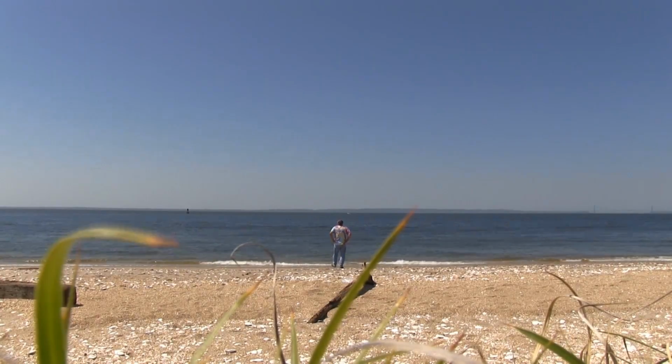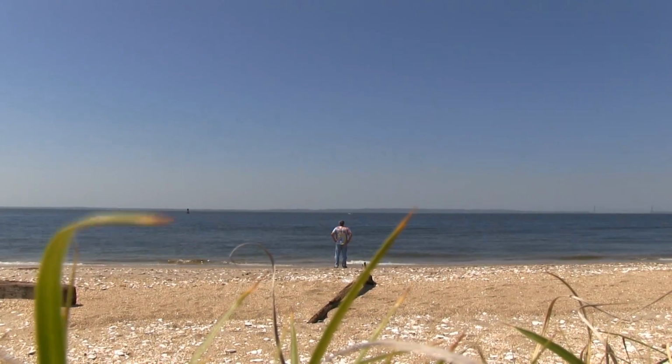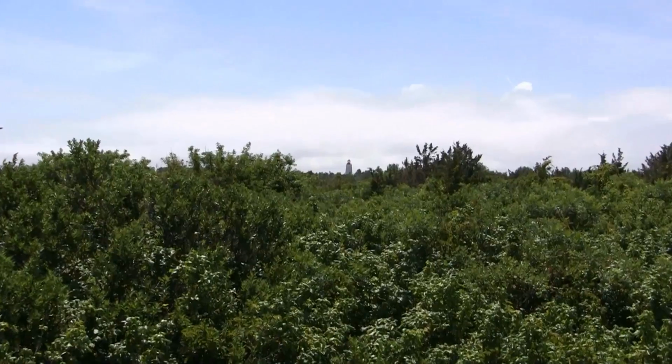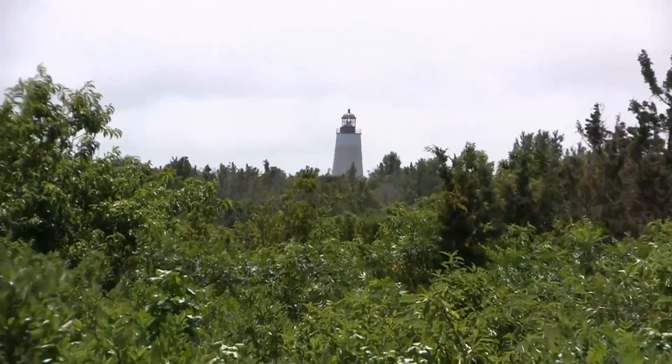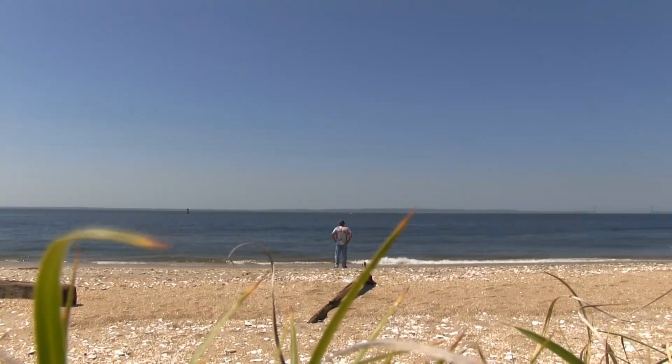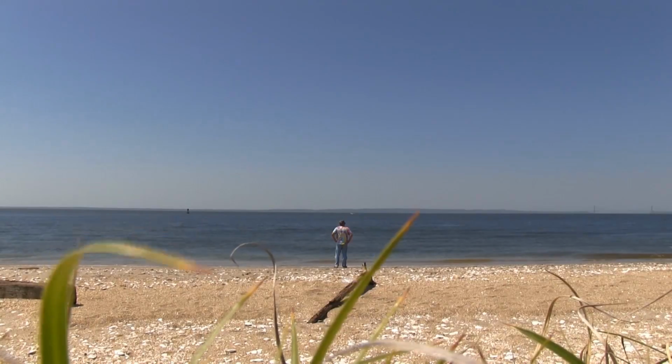You can fish, you can picnic, you can swim. If you've got a boat, that's a nice way to get here. I do it very often. And look, there's the Sandy Hook Lighthouse one more time, 1.5 miles away, and all of this where we are standing was underwater. Time sure does change things, doesn't it?